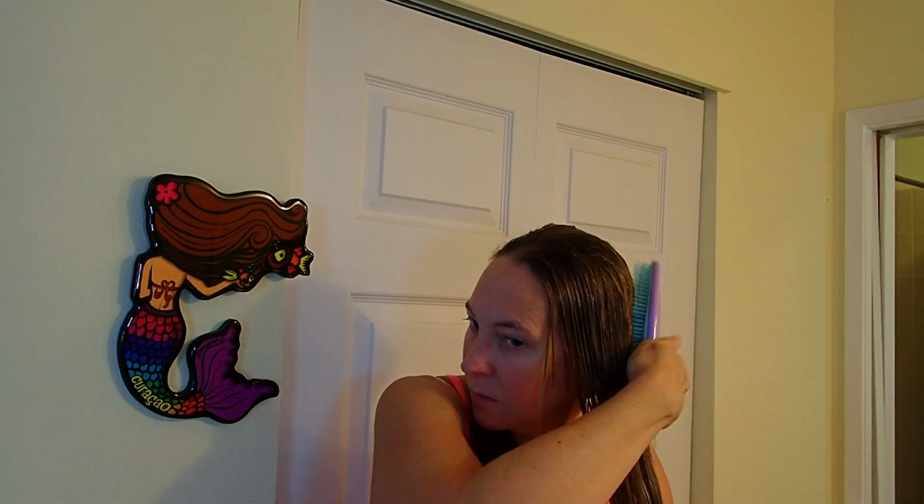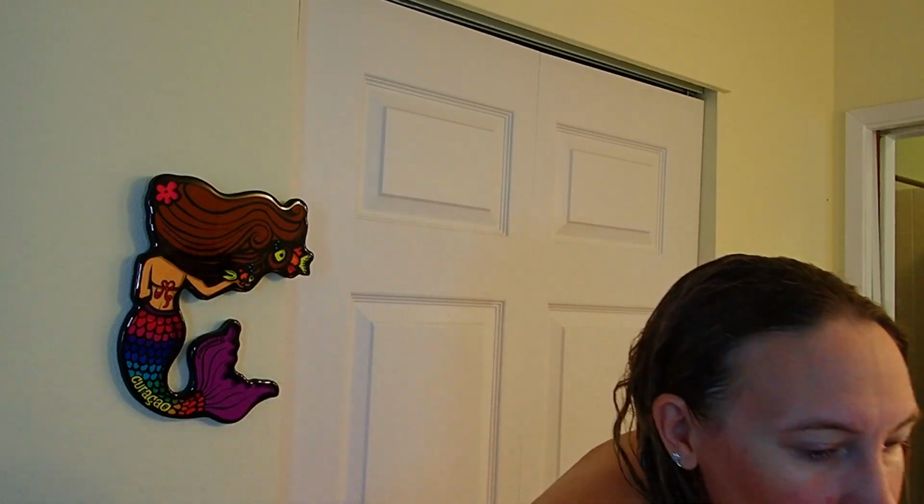I have already gotten most of the excess water out of my hair with an old t-shirt. There's not a lot of tangles left after detangling it in the shower. My hair always retangles a little bit, but it's not that bad today. Okay, it's a little bit on the dry side. I got a little too much water out of it. So I'm going to spray a little bit more water back into it.